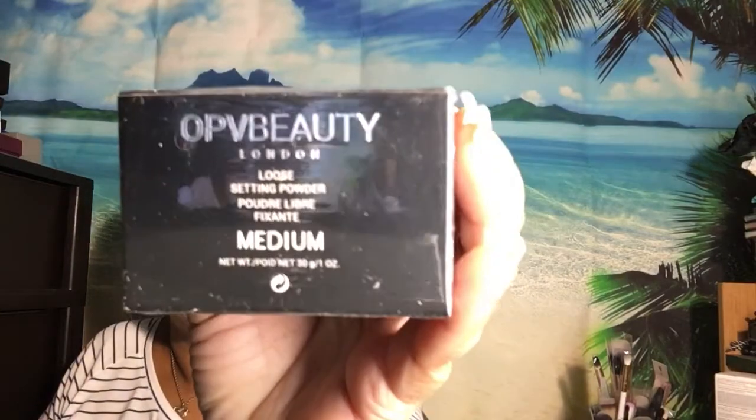Did I miss something? 1, 2, 3. Okay. And OPV Beauty London. As I said, this is setting powder. I don't use that. And my favorite, Bally Balm.